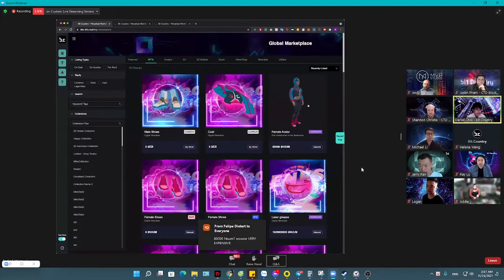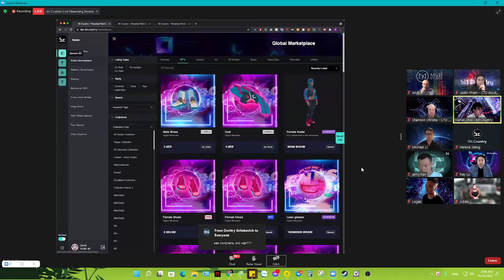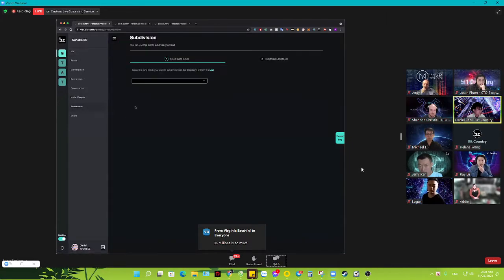Okay, the next big thing that I want to share with you is the subdivision tool. If we go to the Genesis VC and go to the subdivision, this is the tool that we can use to subdivide our land block. In Bit.Country, a land block can have a maximum of 100 subdivided land units, and they are all subdividable.